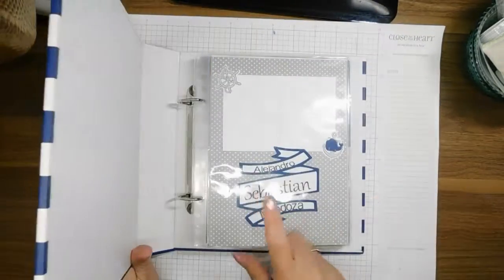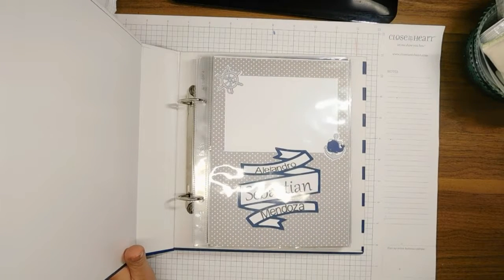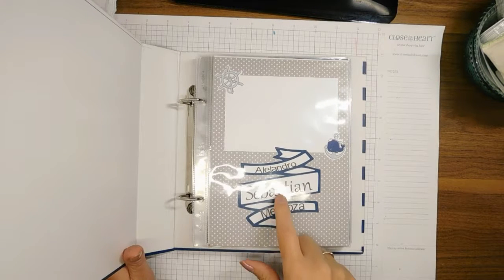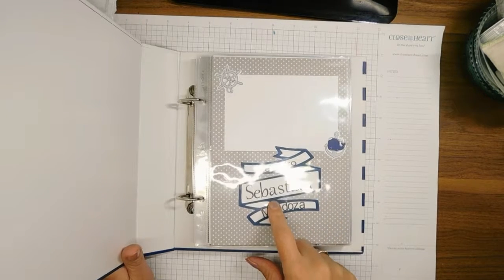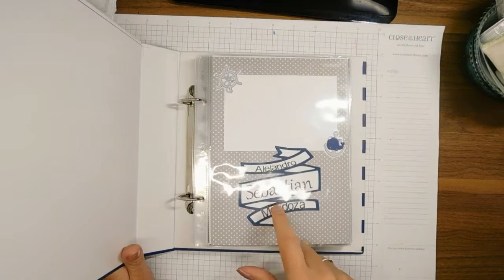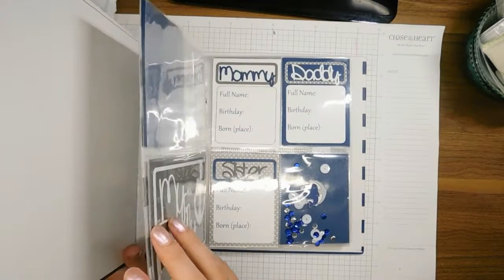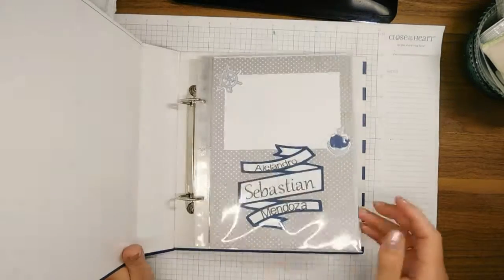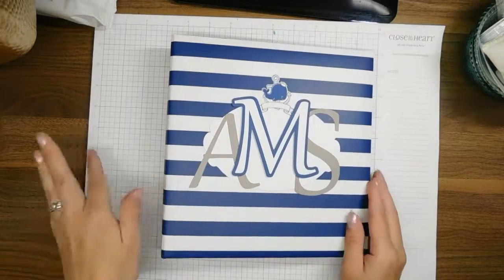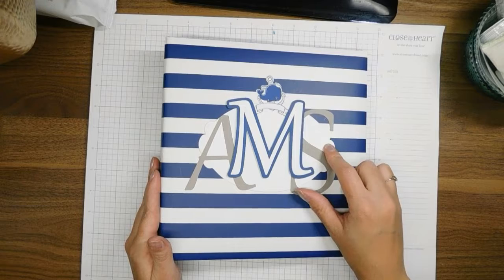I take that back. This was from one of the Close to My Heart Cricut cartridges, and I think it was the Flower Market, but it could have been Artistry. But yeah, that was definitely handy. I think all the rest of this I did on the Silhouette Design Space or Studio.